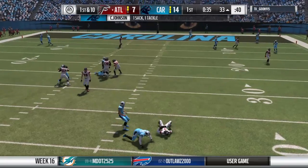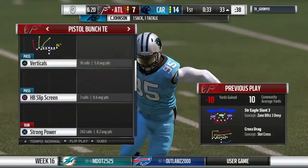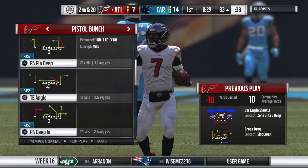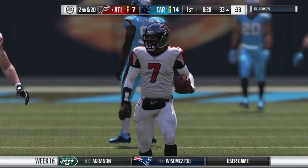And no escaping this time as he'll go down. They got him for a sack. Charles Johnson in there to make the sack. He buries him for a loss of 10.